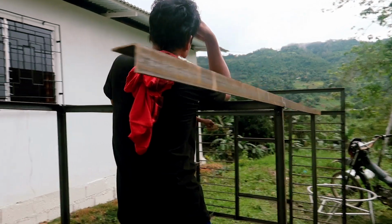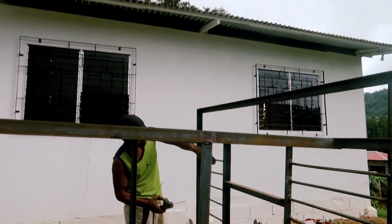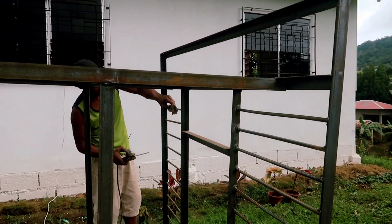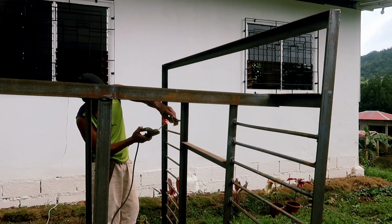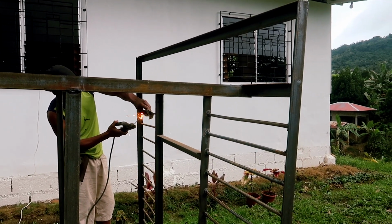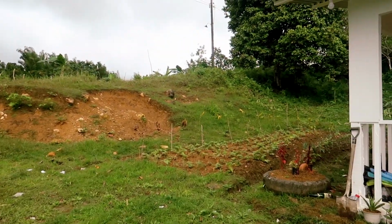Look. It's almost done, I think. But we lack angle bars, so we need to get more angle bars because we need to put a ladder so that whenever we are going to clean the tank, we can go up. And by the way, the tank is actually here.